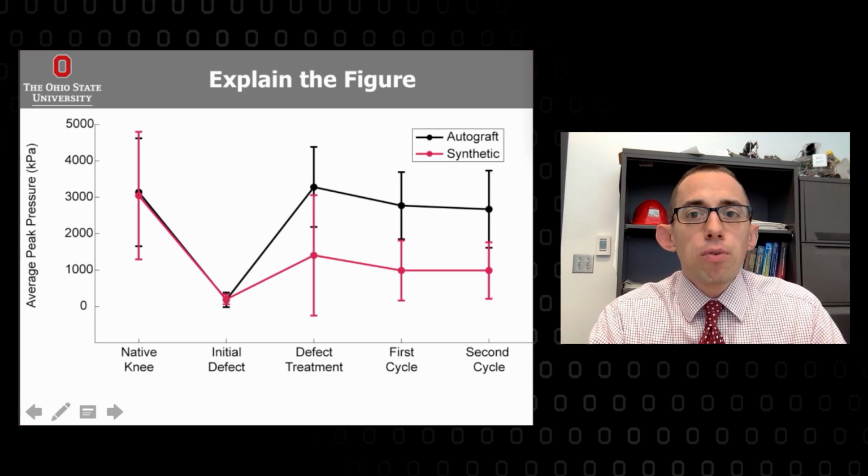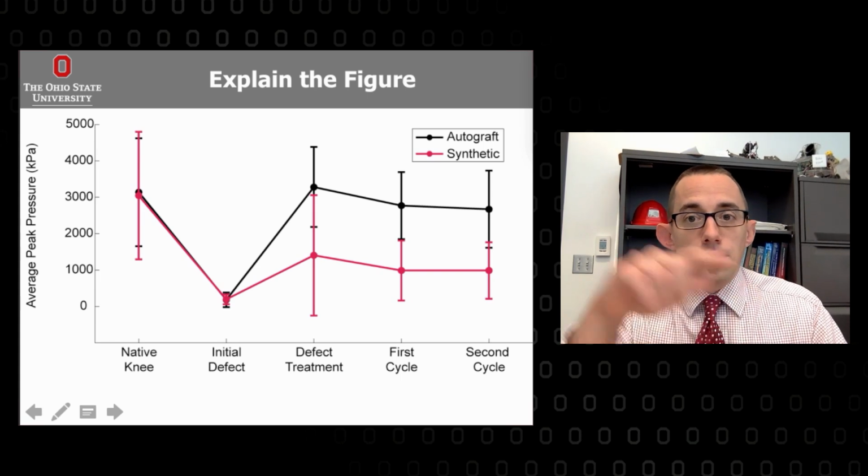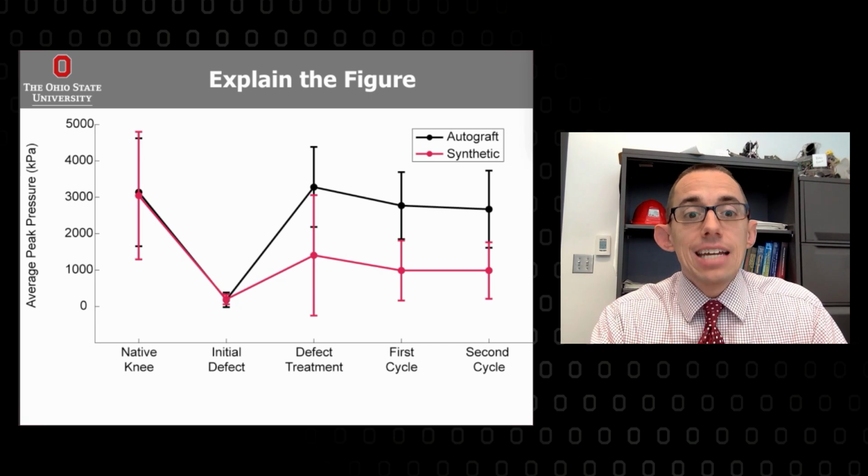So in the native knee, before we made a hole in these knees, the peak contact pressure between these two bones in your knee under a given load was the same. When we made a hole in the knee, and then measured the pressure there, it was just slightly above zero based on the stress on the outside of this hole and other noise in the system, but more or less there's no contact pressure in a hole.